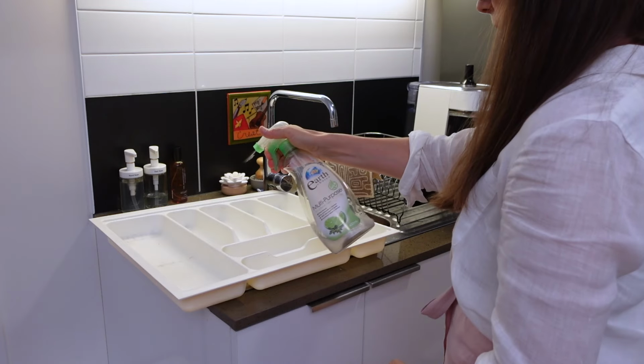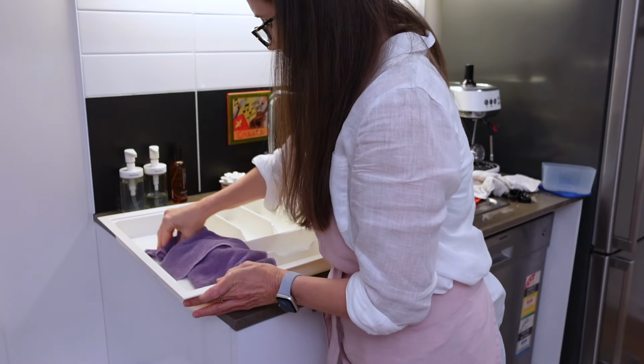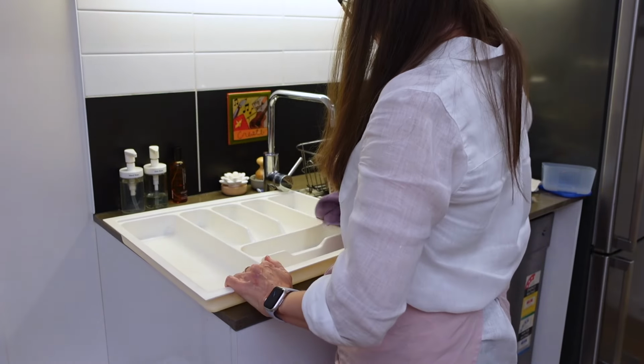But I really think the work that I have done will make a big difference to my daily experience of using the kitchen. So I'm going to claim this declutter as a victory.